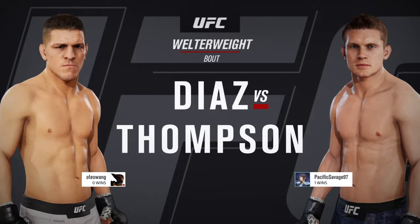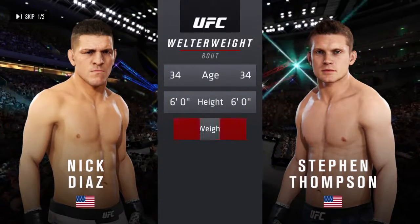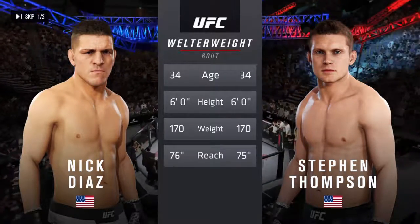between Nick Diaz and Stephen Thompson. Our tale of the tape for this welterweight fight. Both fighters are 34. Diaz will have a one-inch reach advantage. All right, now to get us started, here's Bruce Buffer.